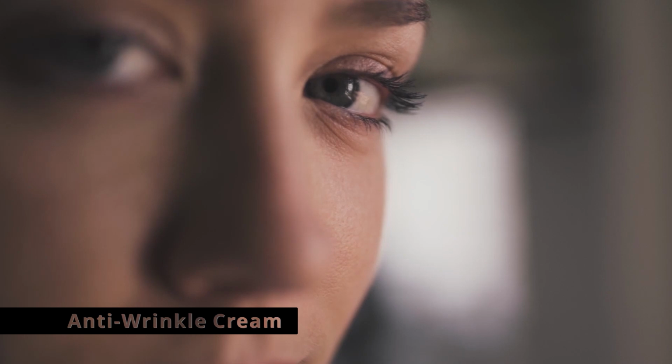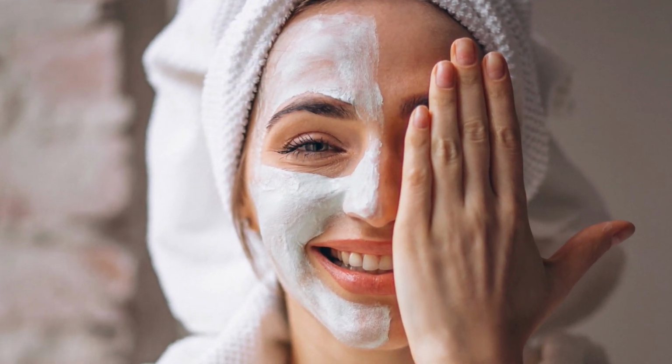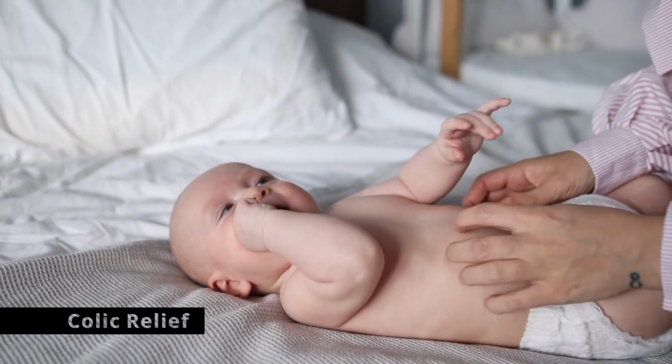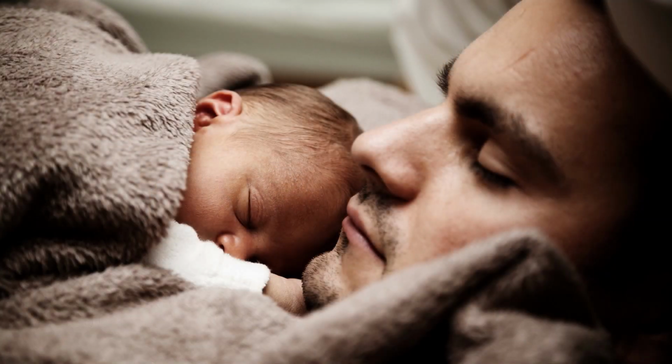Anti-wrinkle cream. Acacia gum improves the texture of skin, smoothing over wrinkles and leaving the skin soft and supple. Acacia gum even supports natural fibers such as collagen and elastin. Colic relief. A mixture of acacia gum with syrup, orange blossom water and mineral water is the best way to relieve infants suffering from colic and allows parents to enjoy a peaceful night's sleep.